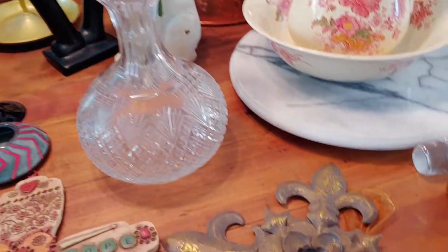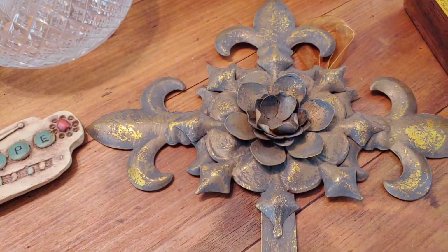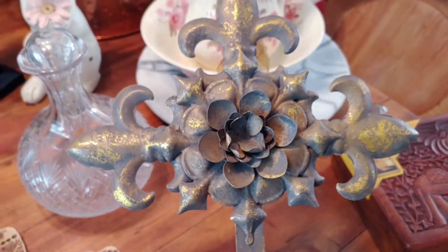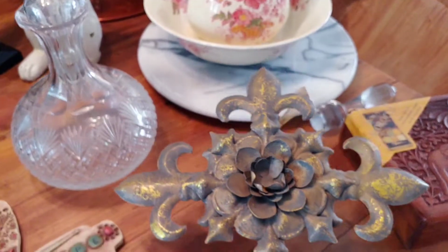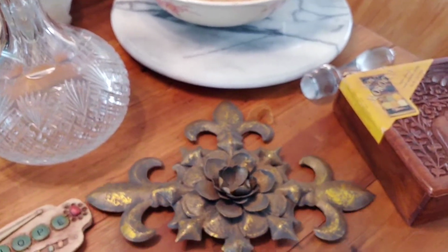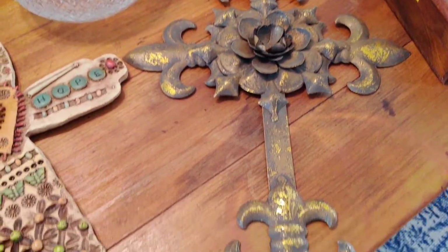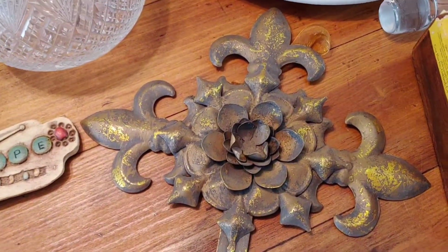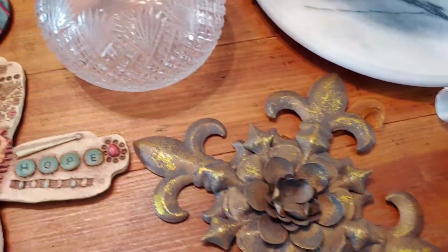Also got this cross. It's a rustic looking cross. I liked the rosette on it. It's a metal piece, so you could put it outside if you wanted to. Anything metal over time is probably going to rust, but that's the idea of rustic.